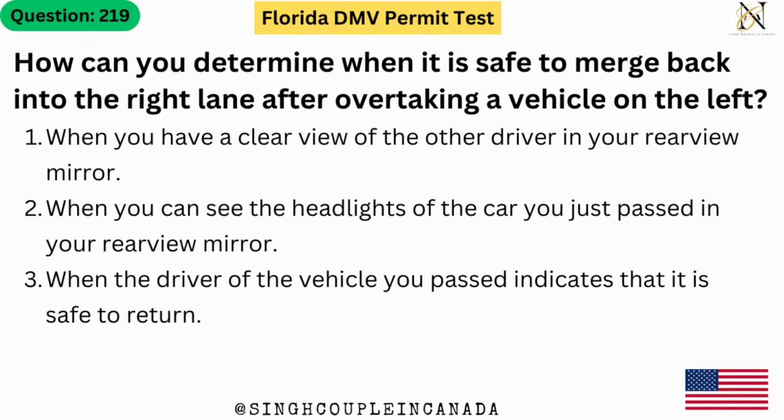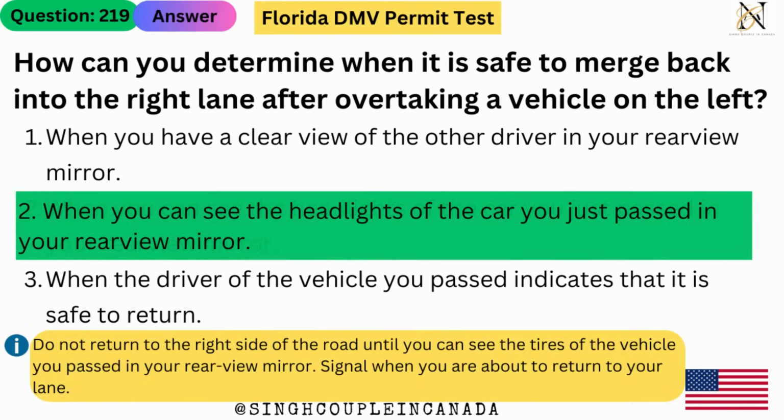How can you determine when it is safe to merge back into the right lane after overtaking a vehicle on the left? 1. When you have a clear view of the other driver in your rearview mirror. 2. When you can see the headlights of the car you just passed in your rearview mirror. 3. When the driver of the vehicle you passed indicates that it is safe to return. The answer is 2. When you can see the headlights of the car you just passed in your rearview mirror.